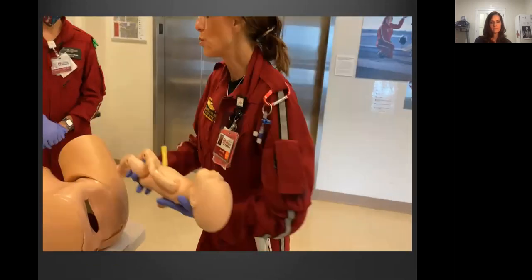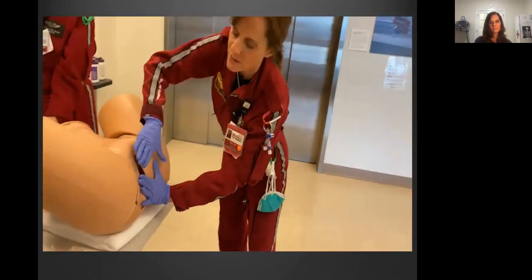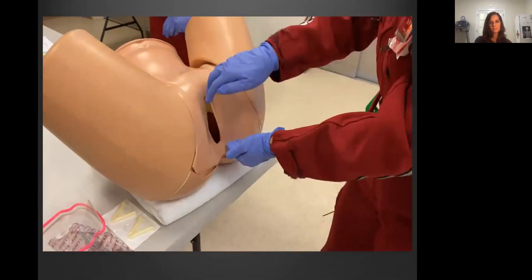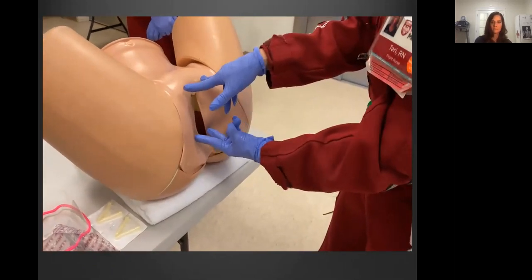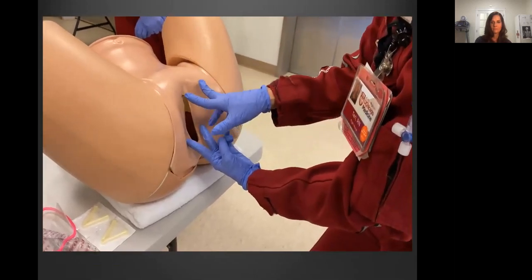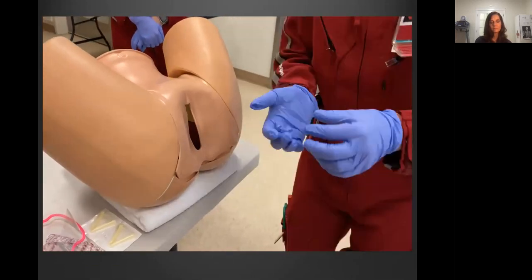Now, to quickly review the 6 steps, first step is going to be hand position over the perineum and on the crown. Second step, checking for that nuchal cord. Third step, assisting with that internal rotation. Fourth step, gentle traction down to deliver the anterior shoulder. Fifth step, gentle pressure up to deliver the posterior shoulder. Sixth step, pulling the baby into you.